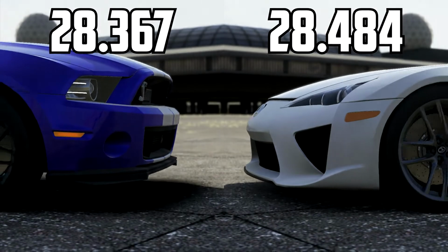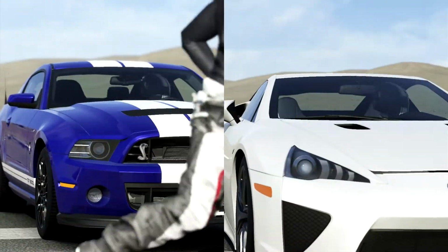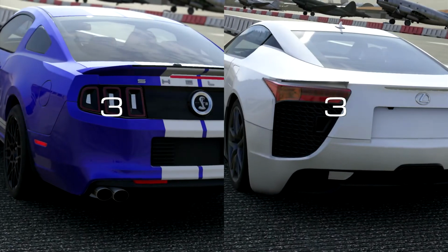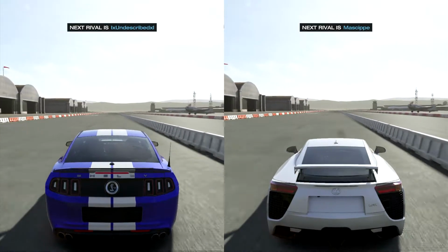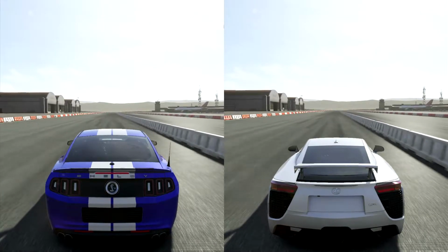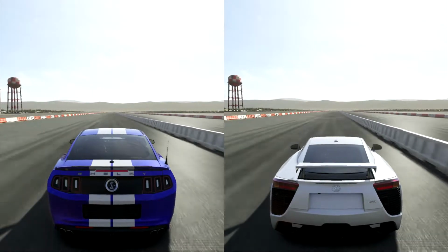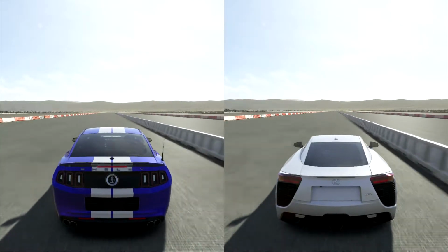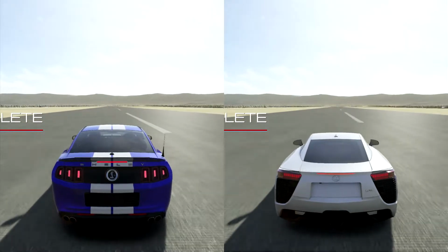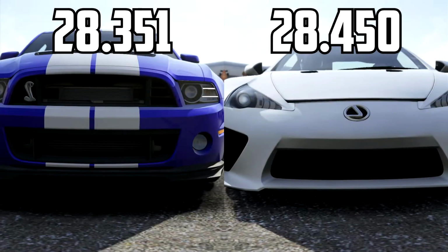Shelby takes the first race with a time of 28.367 seconds. On we go to race number 2. Shelby takes the second race with a time of 28.351 seconds. On we go to race number 3.